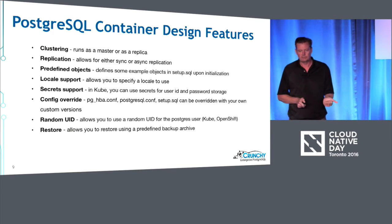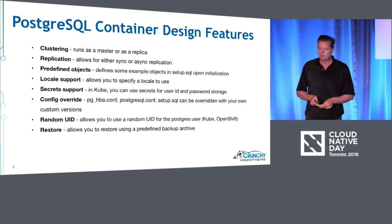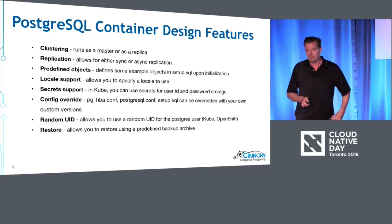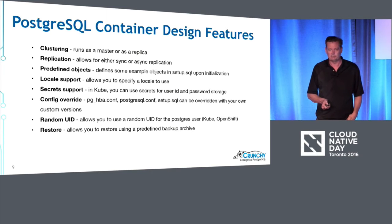Features like restoring a database from a backup were other design features that came immediately after the initial database container. It was like, okay, great, I've got a database container, but I would really like to be able to run another container to perform a backup on it.